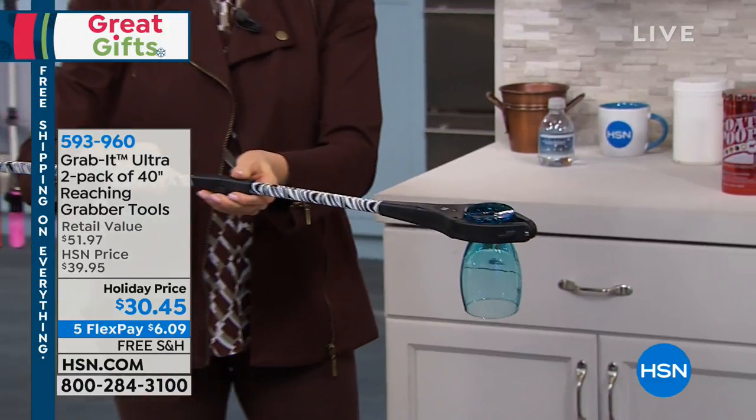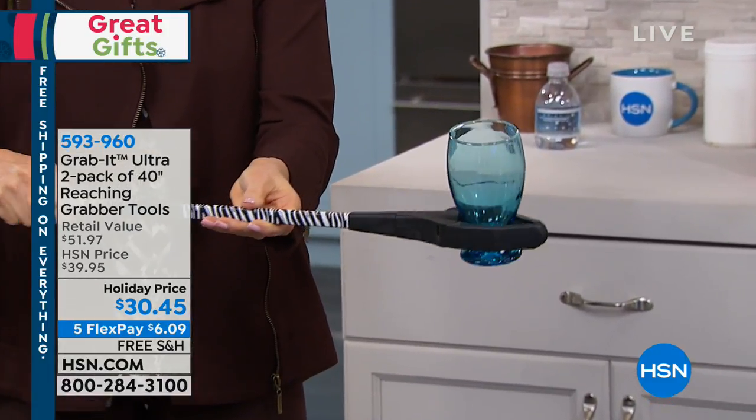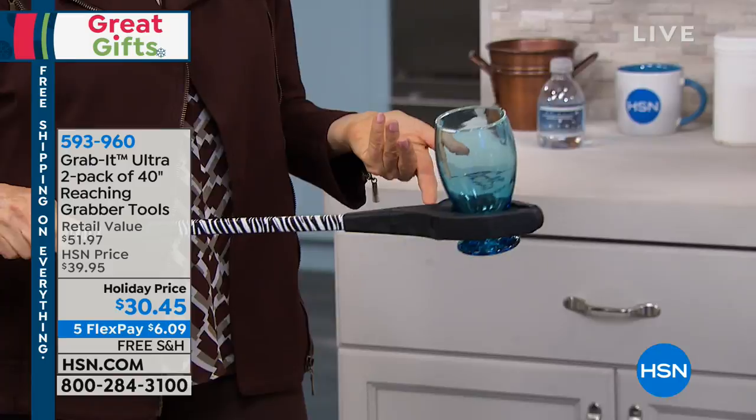And look at that. Whoop! Did that scare you? I know, it always does. How many pounds will this hold? Up to 4 pounds. Okay, holds up to four.